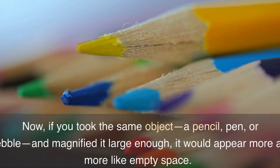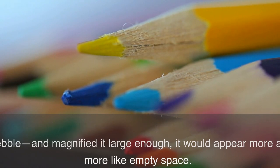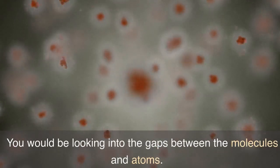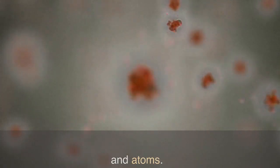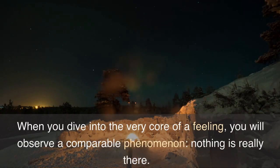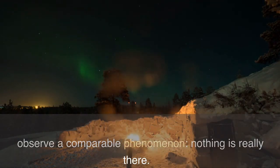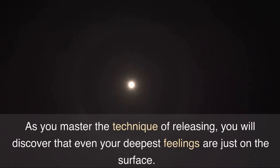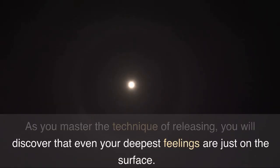Now, if you took the same object, a pencil, pen, or pebble, and magnified it large enough, it would appear more and more like empty space. You would be looking into the gaps between the molecules and atoms. When you dive into the very core of a feeling, you will observe a comparable phenomenon: nothing is really there. As you master the technique of releasing, you will discover that even your deepest feelings are just on the surface.